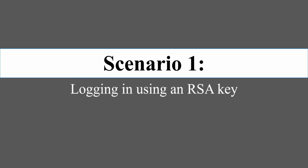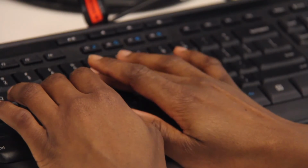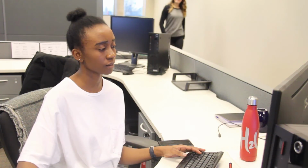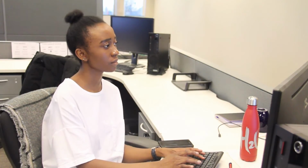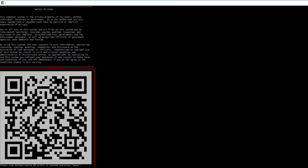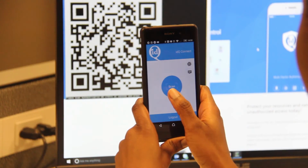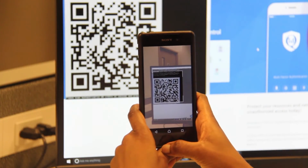To use the idQ multi-factor authentication system, a user has to create an idQ account and map the account to their designated device, for example, a mobile phone or a tablet. Here, we can see user SA is trying to log into the system for the first time using her RSA private key. A QR code image is shown on her screen, and she scans this code with her idQ Connect mobile application, which is installed on her phone.